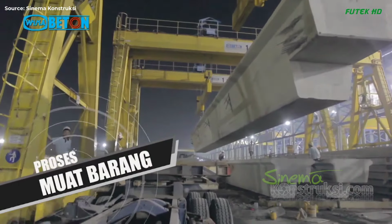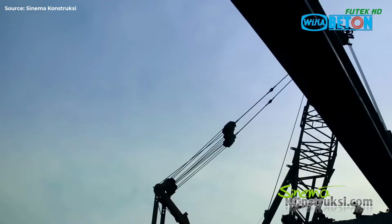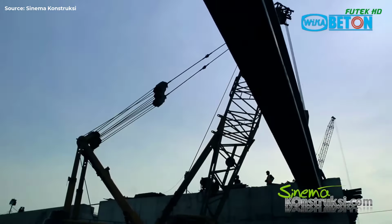infrastructure. The Cipali Toll Road project, estimated at Rp 12.562 trillion, $1.4 billion, benefited from the cost-effectiveness of precast concrete beam installation. By minimizing construction delays and maintenance needs, the project was able to stay within budget while delivering a high-quality infrastructure solution.